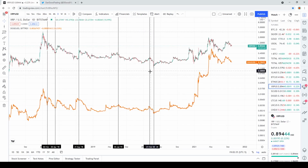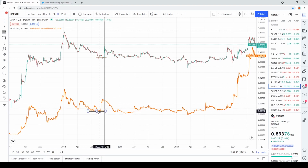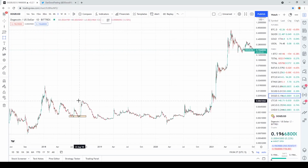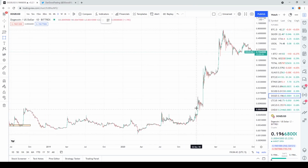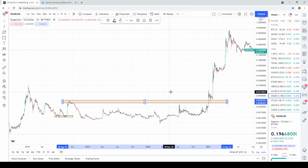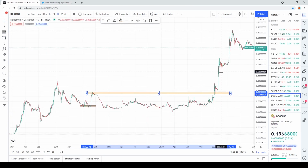So if we take a look at this double bottom again on Dogecoin, you could see that that was pretty much the last rally before we just went into a consolidation period for a very long time, and same happened with XRP. After it rallied, it had this resistance level right up here and then went into a long consolidation. But then when it started to march up, it broke that level, and that was the key level that it retested before it went parabolic.